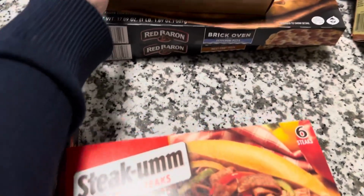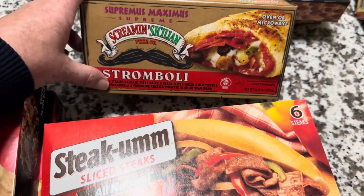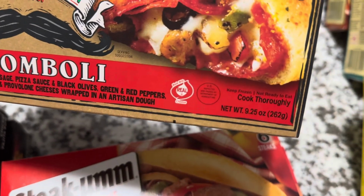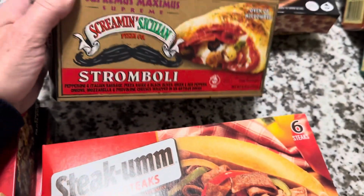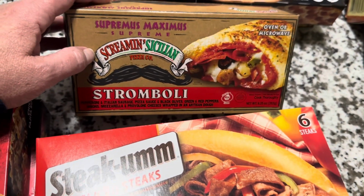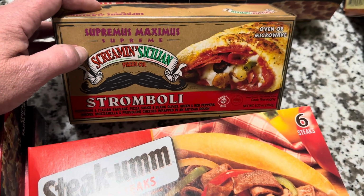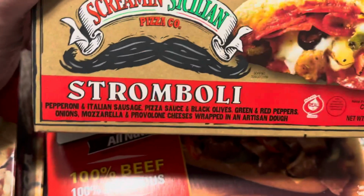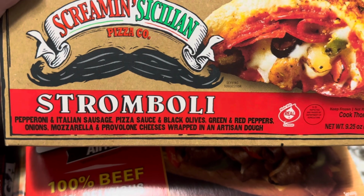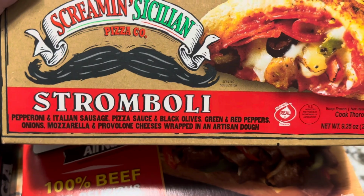$4 items, we picked up more of the Screamin' Sicilian Stromboli. That's it, it's right there. Anyway, these were 9.25 ounce. These are delicious. I had never tried the Screamin' Sicilian brand before. These are very good. So we picked up two more, and these are the Supremus Maximus, and they have pepperoni, Italian sausage, pizza sauce, black olives, green and red peppers, onions, mozzarella, provolone cheeses, wrapped in artisan dough.